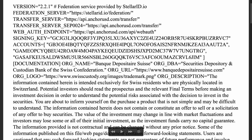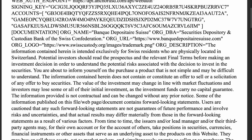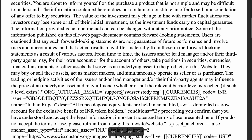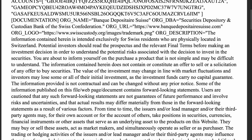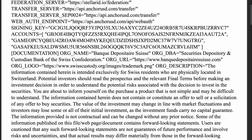Alright guys, I'm gonna do a quick run through on Swiss custody again, just because it's been hard, it's been difficult, I guess you can say, to really pin down the legitimacy of these tokens that they have on Lobster. But I think I may have found the information that basically seals the deal for us, right?